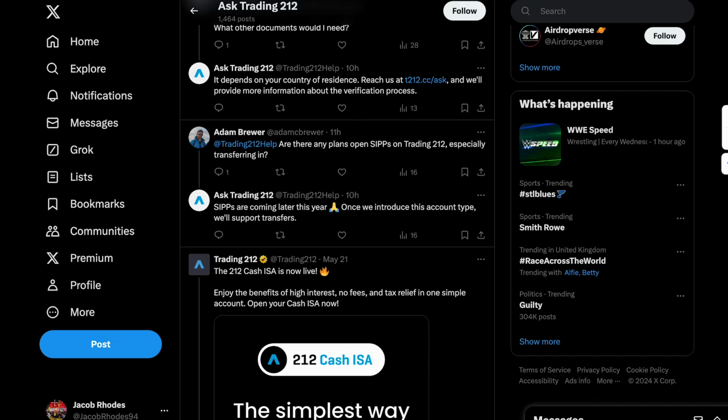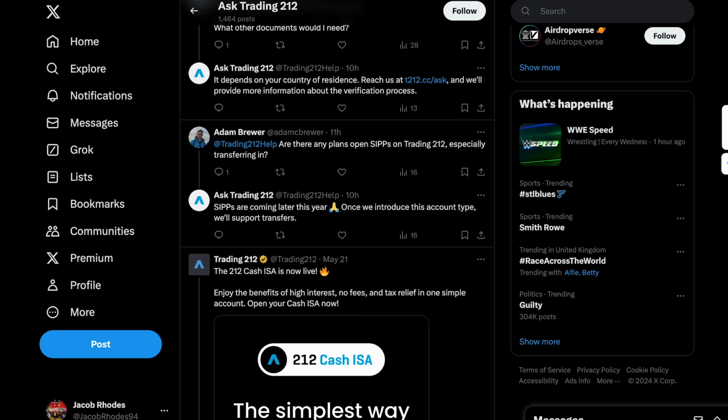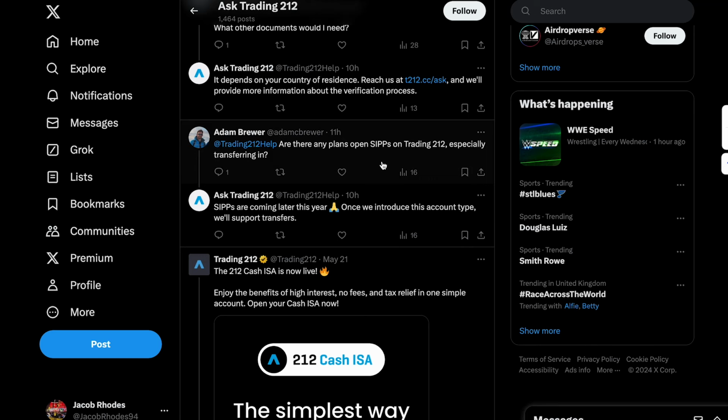Now, I don't know if any of you guys want to see my opinion, just like how I did the best cash ISA. Obviously, Trading212 have now taken that crown as well. But more than likely, I have the feeling that Trading212 will probably become the best SIP option when they do launch it later this year. Obviously, they haven't launched it yet, so I don't know if any of you guys would like to see a what is the best SIP in 2024 video. Obviously, I reckon by the time we get to 2025, that will have all changed when Trading212 do launch theirs, but I don't know if you do want to see that video.